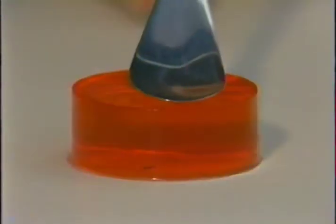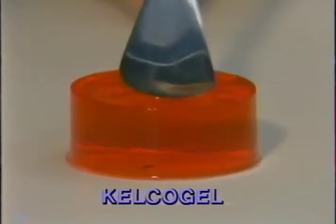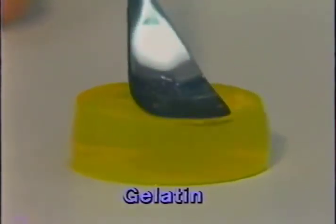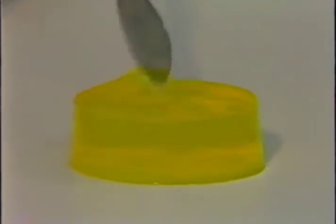Now let's look at how the texture varies if we press on these gels. We see that the gel made with Kelco Gel Gellan Gum is quite firm, and even pressing gently on it does not compress it much. But when we cut or break it, you see that it cuts fairly easily, there's quite a bit of syneresis or water expressed. The gel here is significantly softer, more difficult to cut than the gel made with Kelco Gel, and it exhibits very little syneresis.